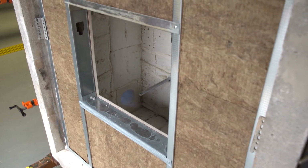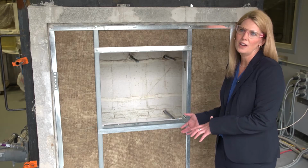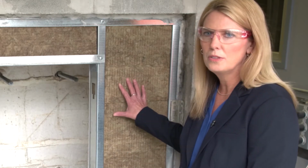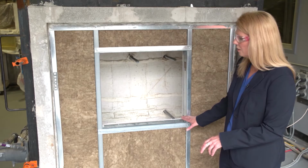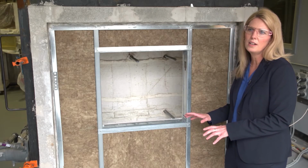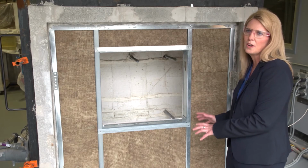This particular apparatus is the E119 small scale quarter wall test. Basically this is a wall furnace, and this would be our mock curtain wall insulated with the mineral wool insulation, and we would have a window opening here on the full scale test. We'll fill this room with fire, and we'll get to temperatures well above 1800 degrees Fahrenheit to demonstrate the fire-resistive performance of the wall system itself.